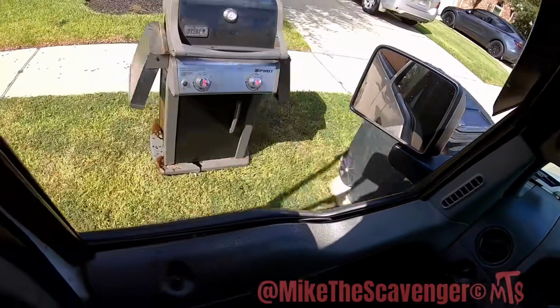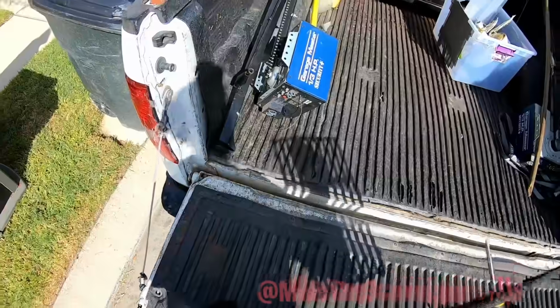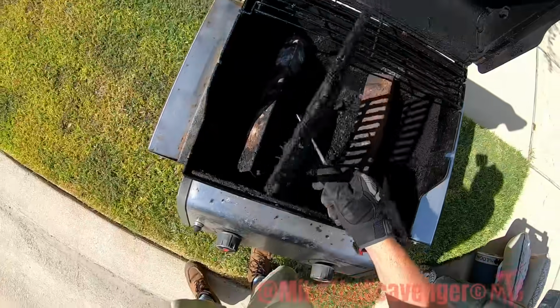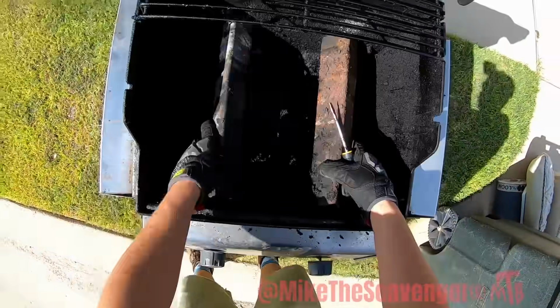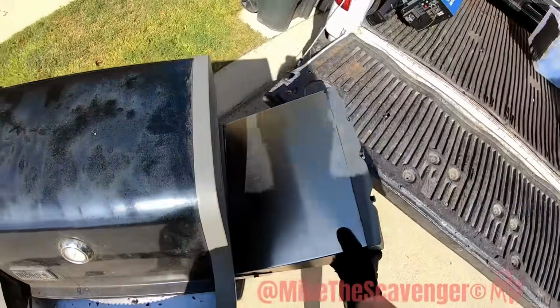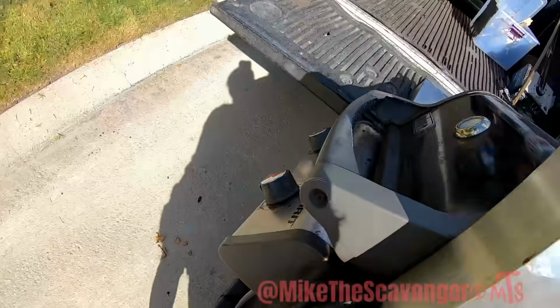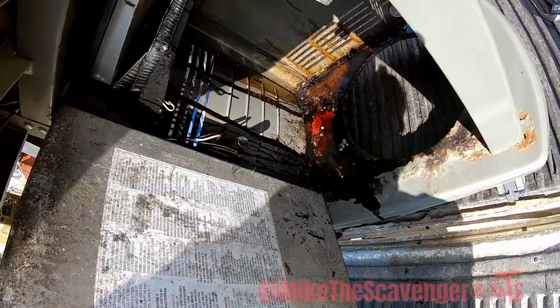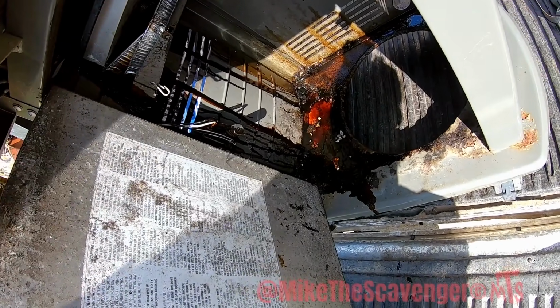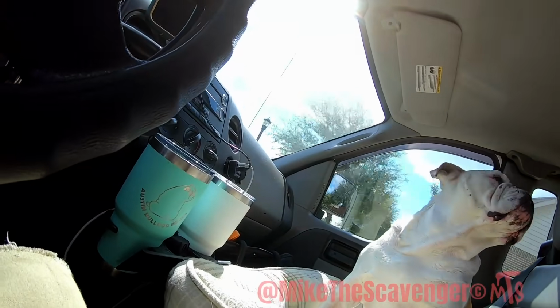Hey, Mr. Weber, get in the back of my truck. We can make it happen. Let's get the greasy of the grease out here. Well, I bet some of the best tasting burgers and fajitas came off of that grill. That's where that flavor's at. Yeah, it is. Man, there's like goo coming out on that side. Let's try this side. That's what happens when you never clean your grill. And now, it's in the back of my truck. You smell barbecue?